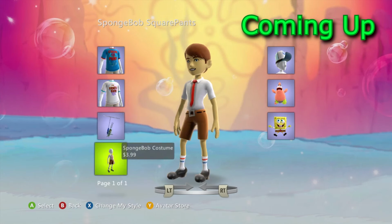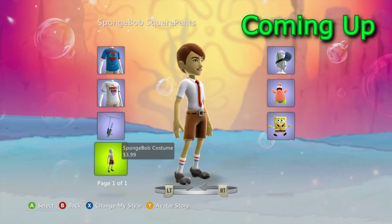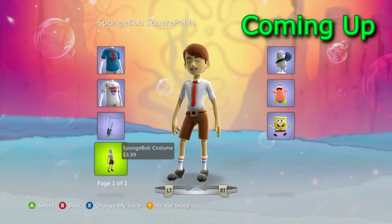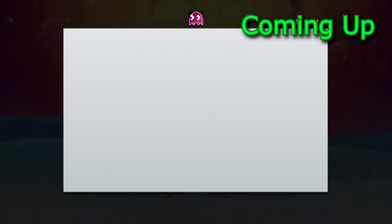And what's this? SpongeBob costume. That's funny. That is funny. Oh no, I thought that's where B was, so please do not actually buy it.